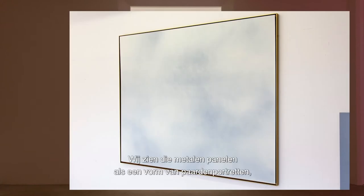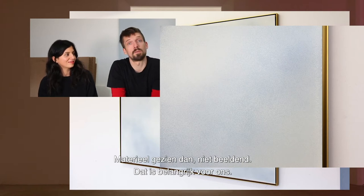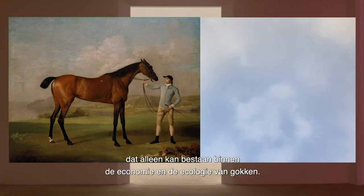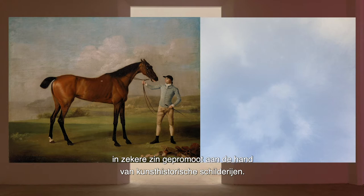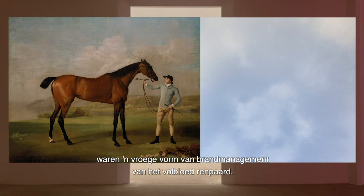We see these metal panels as a form of horse portraits, the portraits of thoroughbred racehorses, but in a material way, not in a figurative way. And that's relevant to us because historically, the thoroughbred racehorse is an animal that can only exist within this economy and ecology of gambling. And it dates back hundreds of years. Throughout history, the thoroughbred racehorse has in some way been advertised, supported by an art history of paintings. If we think of the thoroughbred paintings of George Stubbs, they were, in some way, early forms of brand management of the thoroughbred racehorse, and therefore of the English Empire.